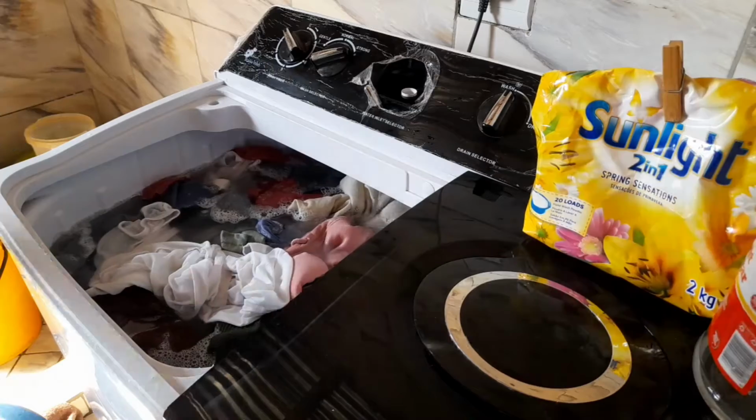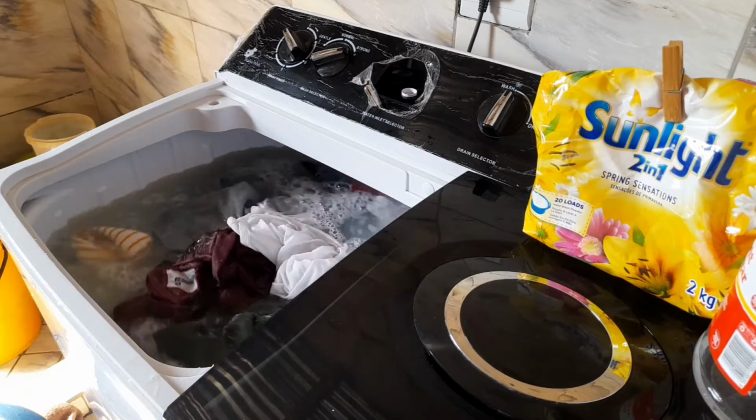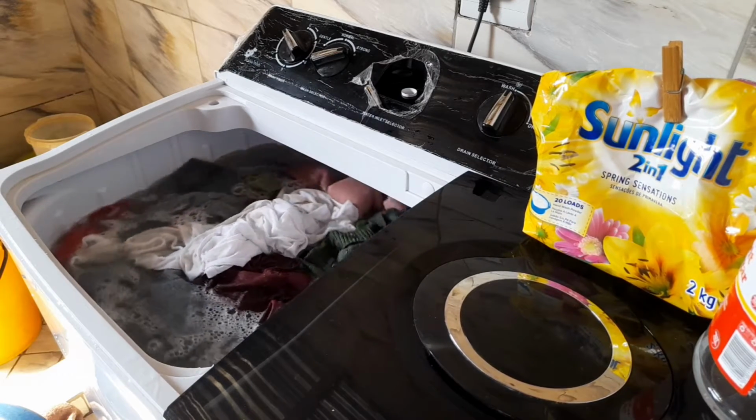So let's start rolling the washing. We start rolling the laundry like that, and it will be turning left and right like that.